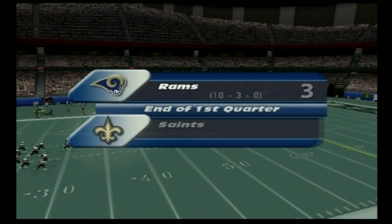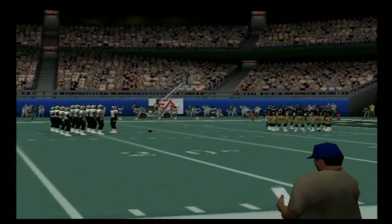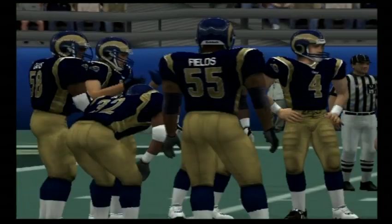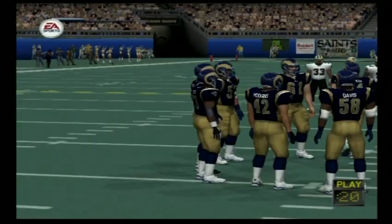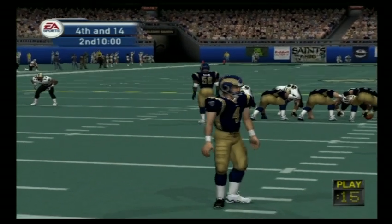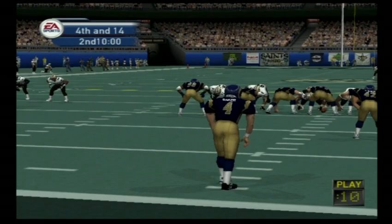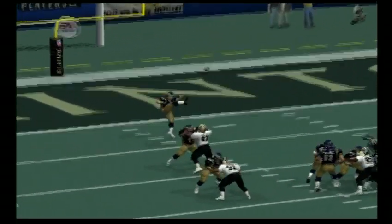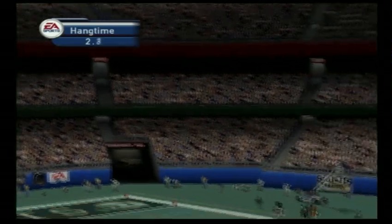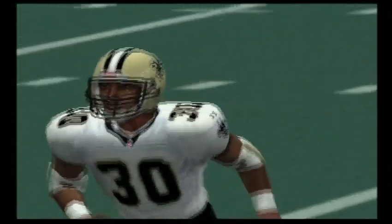So we've reached the end of the first quarter, and we've got a close one underway with the St. Louis Rams ahead of the New Orleans Saints, 3-0. And we're ready to start the second quarter. The Rams will punt it here. Morton felt the defense bearing down on him there. He did the right thing, concentrated and caught the ball.